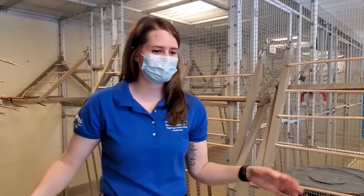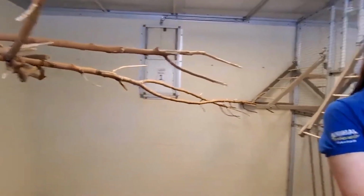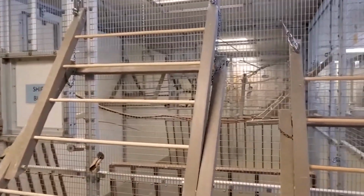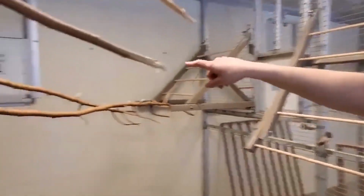How many different habitats are there back here for the birds? Yeah, so you can see we're actually standing in one right now, and this is the biggest one that we have. But we have 5 different divided stalls, and they can all connect to each other via shift doors that we have. And then you can see these doors over here will lead out to the exhibit.